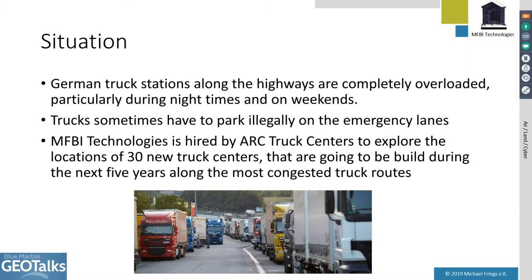So there's room for investment, and we, together with our partner, who is a land surveyor, were hired by an investment company that is going to build 30 new truck centers across Germany. But certainly in locations that are mostly congested. And we are, from a project point of view, the guys who put the first foot on the ground. So we do the basic land development surveying process.